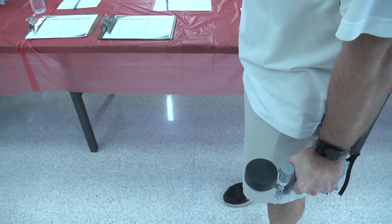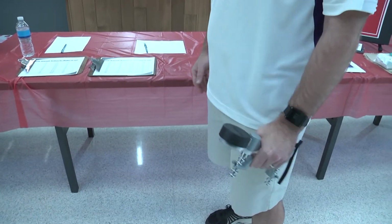And I have them compare their left arm to their right arm to see what the difference is. Usually the dominant side's a little bit stronger, but we probably had half a dozen kids today figure out that their gross motor skill hand might be their non-dominant side. So it's been kind of fun today. It's just a quick assessment for general body strength.